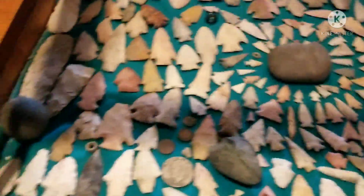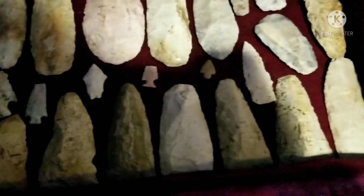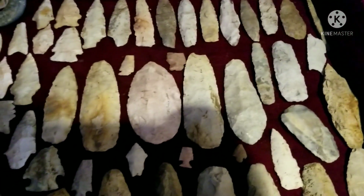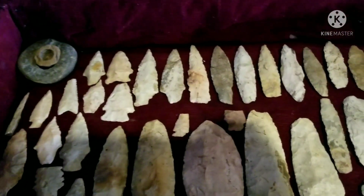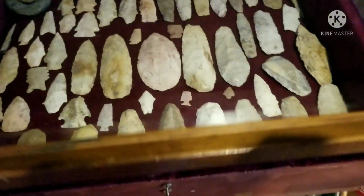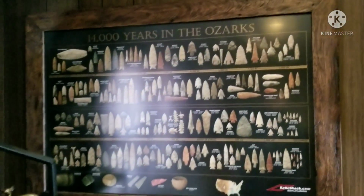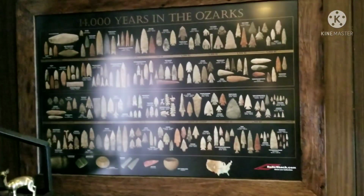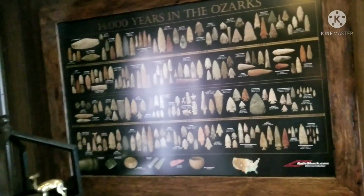And then he's got some of his other stuff, a bunch of his odds and ends, just some other broken pieces. Pretty sweet. Pretty dope. I won that at the Artifact show a couple years ago.